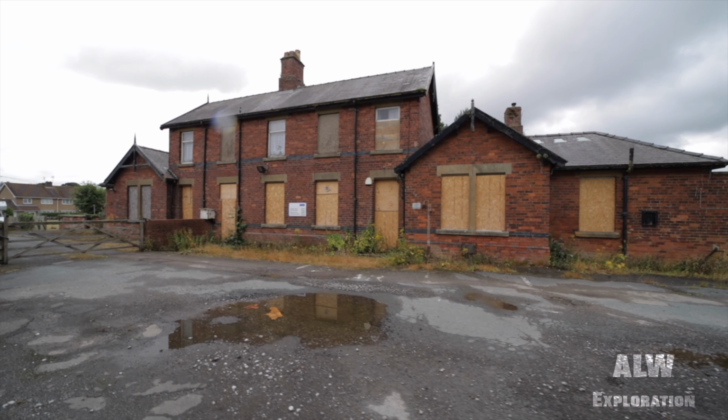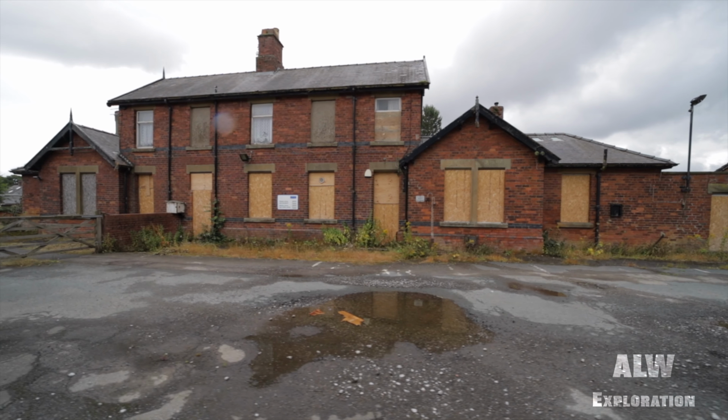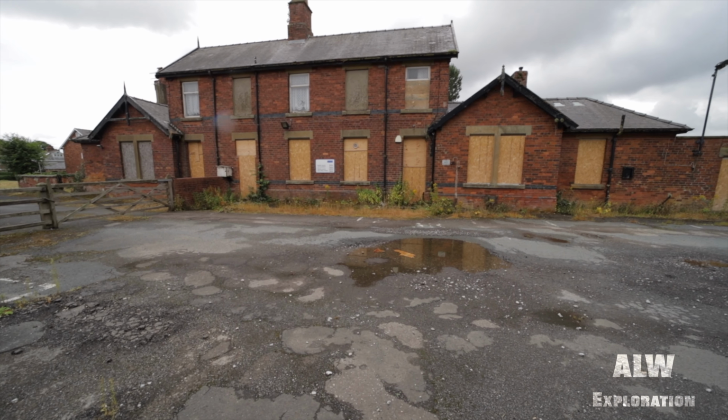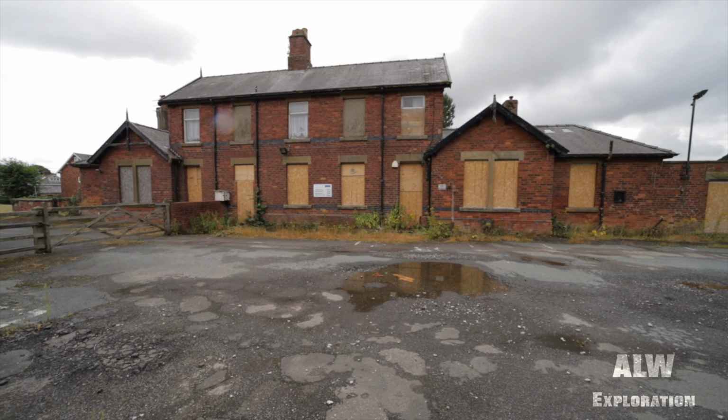But sadly this railway station is due for demolition, so it will be no more. Sad really, because it is quite a grand building. It'd make a lovely house.